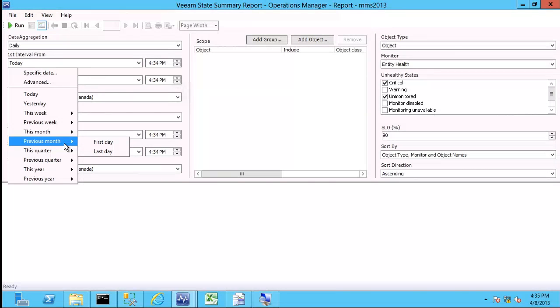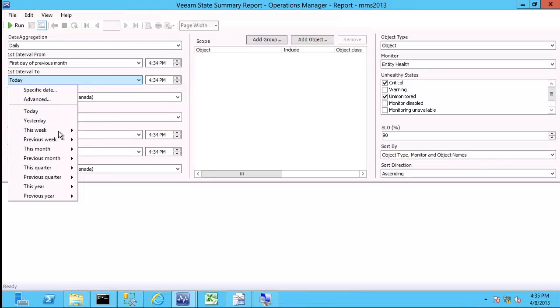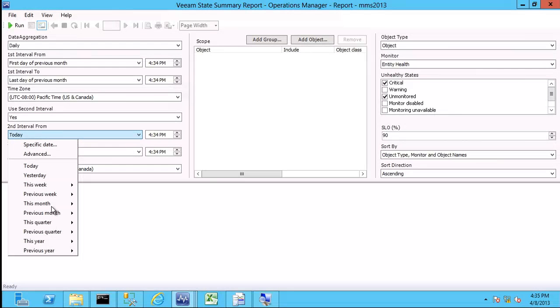previous month, first day, previous month, last day, and then this month, first day.